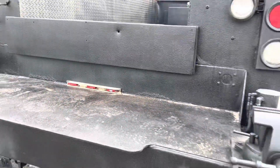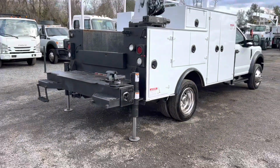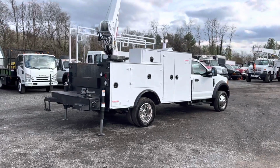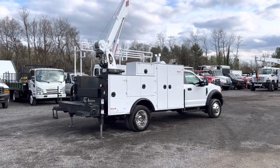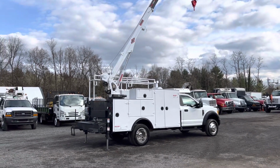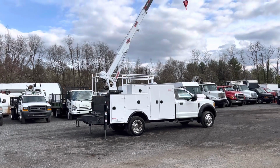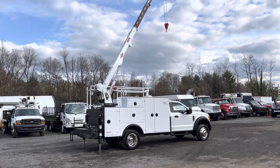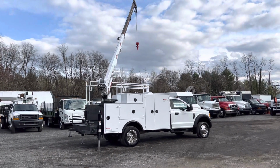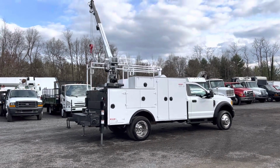Now we do have 2 hydraulic stabilizing jacks. Now this curbside is seized inside the channel there, so it does not extend. It would be a manual extension, but it is seized in there. So it would take some TLC to get that working again. Obviously you can see it does go down as it should. There is an option for a power extension on the IMT controller there inside the box. I'll show you that in a second. But it is seized inside that channel and does not extend on the curb side.